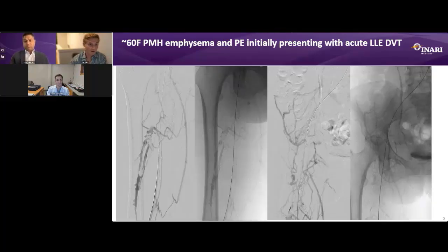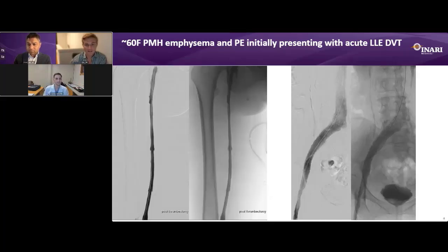So case number one for her, we went from a popliteal approach, did a pretty standard clot tree thrombectomy. So you can see here, we have our wire up. We did some educational contrast injections. Sometimes I just rely on IVUS for this or the ultrasound from before. Did a nice clean thrombectomy with the clot retriever.